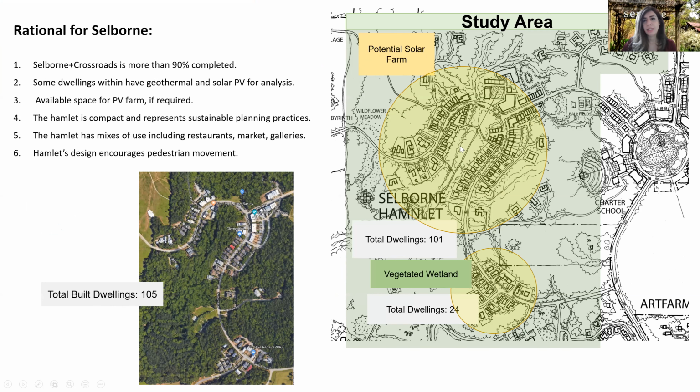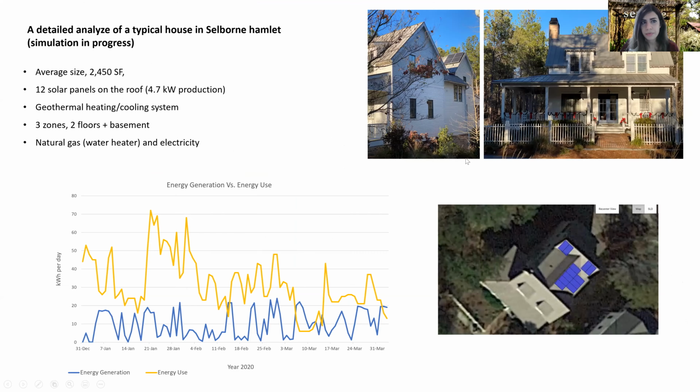Also, the hamlet is compact, and it has a lot of mixed use in it. Also, the hamlet is designed based on a 1 mile diameter, which is very encouraging for pedestrian movement.